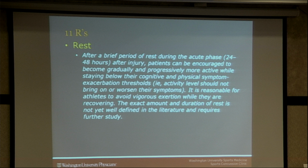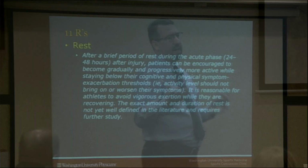The exact amount and duration of rest is not yet well defined in the literature and requires further study. So again, that's the big bugaboo. There's a sweet spot probably there for most athletes. We just haven't figured out how to determine where that athlete's sweet spot is to start really pushing them further. It's the same thing like rehabbing a musculoskeletal injury. There's a sweet spot where you can really start to push them to get their recovery better. We just haven't figured that out yet for the brain.